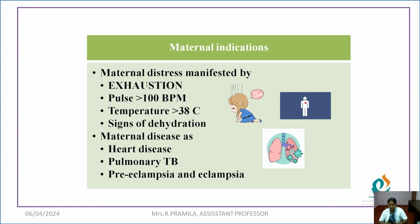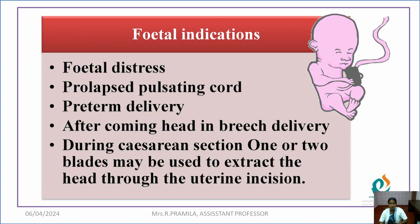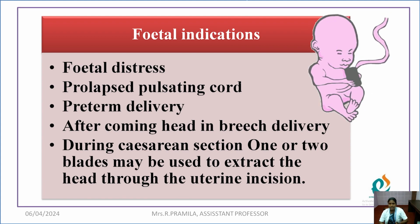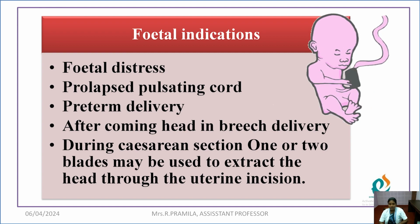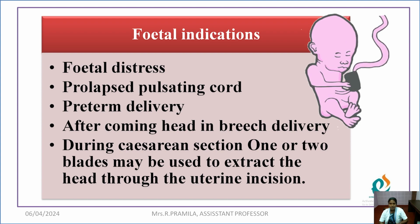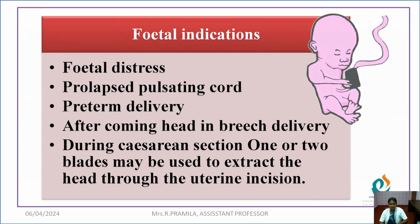And then the third P is passenger. Passenger means the fetus, so fetal effort is very important. The fourth P is the position of the baby's head. And the fifth P is the psychological status of the mother. So these are all the 5 P's that are very important for successful completion of vaginal delivery. If anything gets altered in these 5 P's, it will lead to dystocia, that is difficult labor.